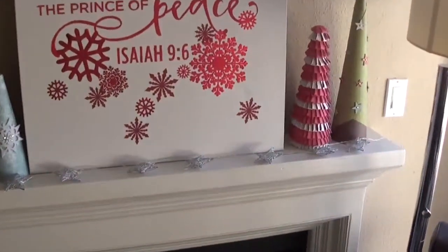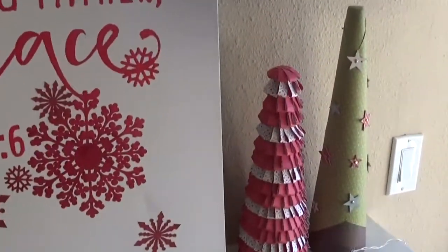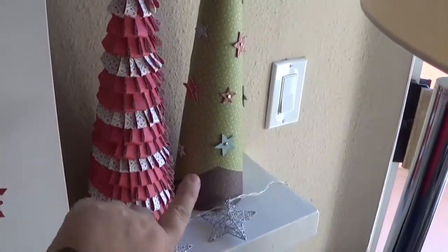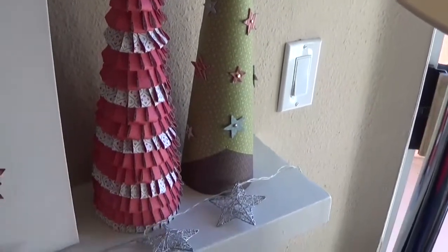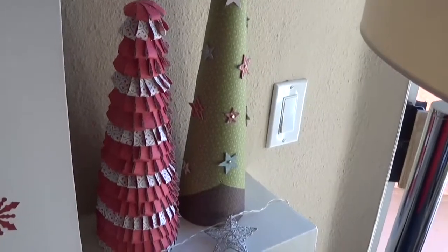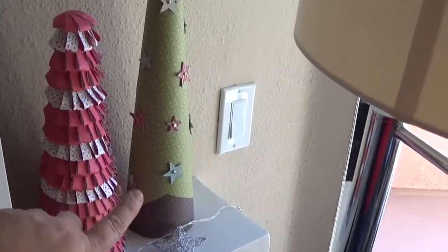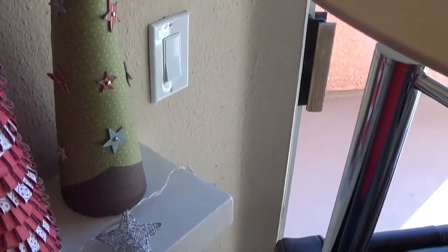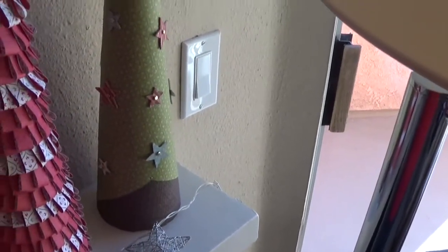So these were the trees that started it all. They're probably coming on to 9 years, I think, that I did these ago. So again, same cardstock that I've been using for all my decorations. These are foam. This one here is just wrapped in paper. A 12 by 12 didn't fit quite all the way around, so I added some brown at the bottom to give it a hint of a trunk, and I really like that.